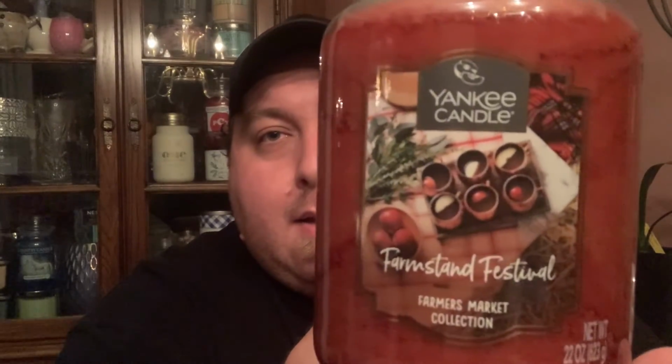So here we have Farmstand Festival. A lovely label, lovely color on the wax there, lovely marbling. More marbling than ever this season. Whew, that's strong. A little bit of oil there, you know. Yeah, so we've got some cherry going on here. We got some berries and blackberries going on in this guy.